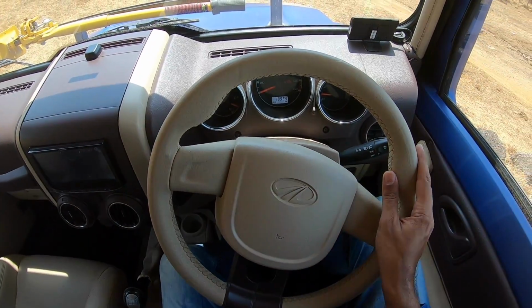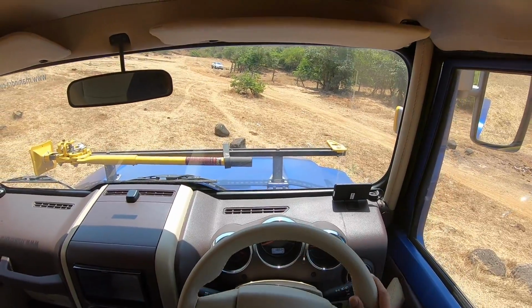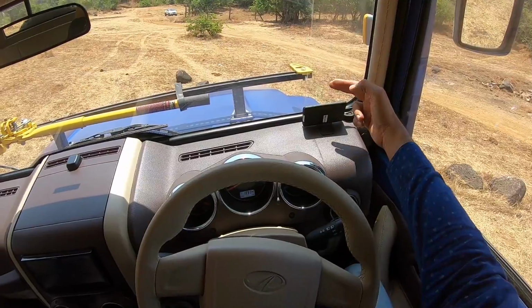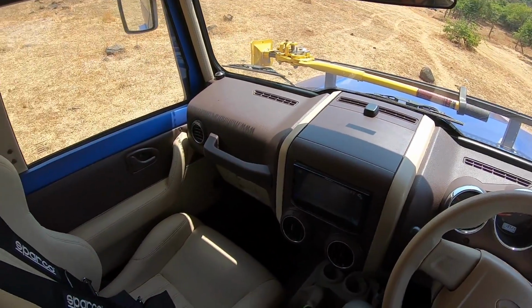And the instrument cluster continues to be the same old, which is difficult to see because the steering is positioned in a way it kind of cuts half the instrument cluster. So there is a heads up display here on the right, which is a reflection of what is seen on this particular glass. Again, very jugadu.